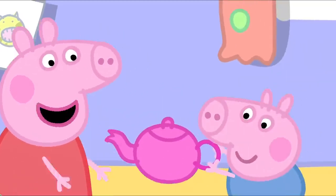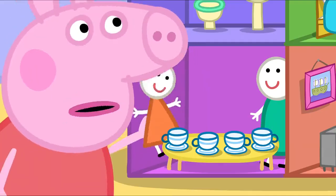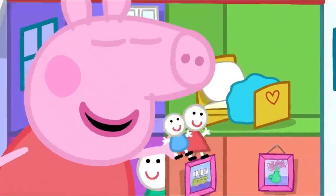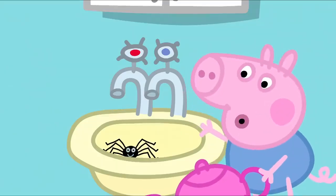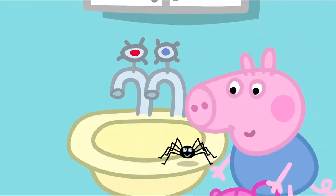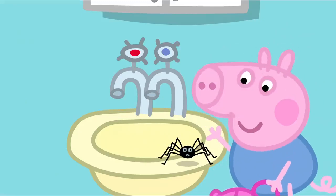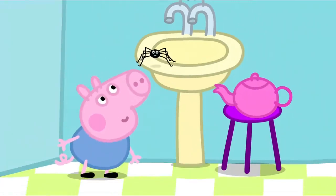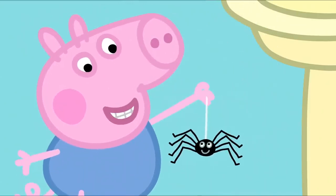Here, George, you can fill the teapot with water. Children, come downstairs right now. Mummy, we're coming. George is going to fill the teapot with water. George has found a spider in the sink. George wants the spider to be his friend. George likes the spider. The spider likes George.